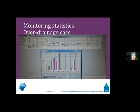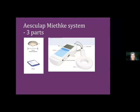actually a case of over drainage, where you have the median daytime values around -15 and the median nighttime values around 0. So the system does give you some sort of, shall we say, a simple distribution graphics to assess the median ICP values over longer time periods.